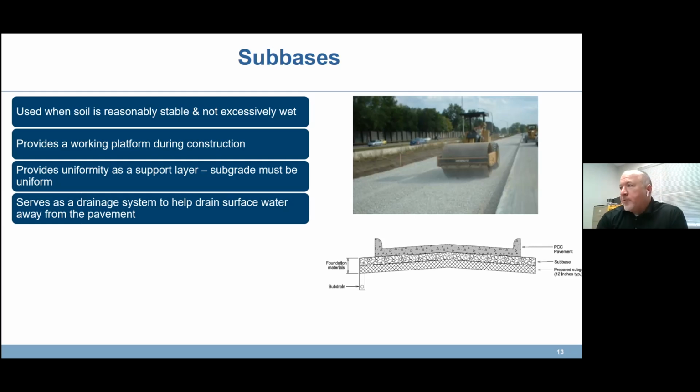Drainage is very important when it comes to concrete pavements. I think a lot of us have seen the effects of moisture in our pavements, whether it's freeze-thaw damage or joint deterioration from substandard materials or the way it was constructed. We have to do everything we can to get the drainage away from the pavement.